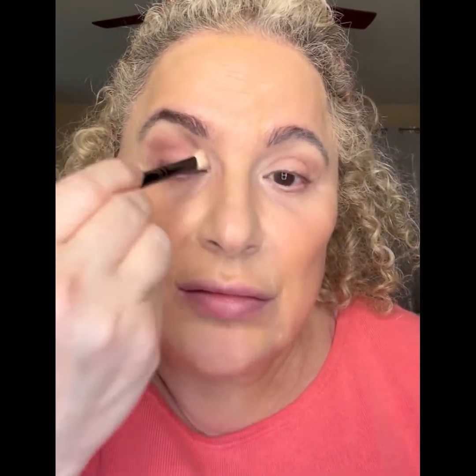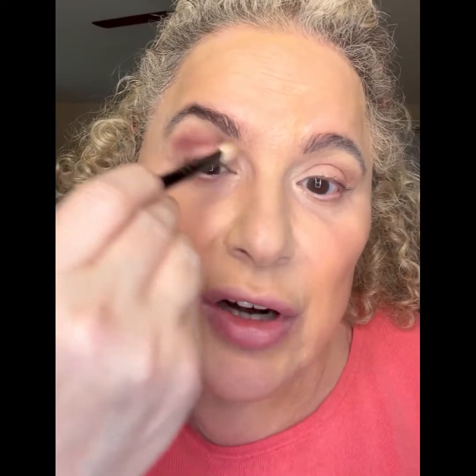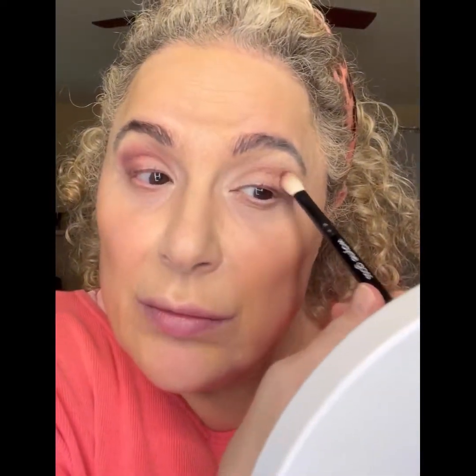Get it darkened up a little bit. Get a little bit more. I like Natasha Denona eyeshadows because they're a bit powdery, but there's not a lot of fallout. There's never really fallout. Now let me carry this down. There's that. Looks good, right? So let's go to the next one.